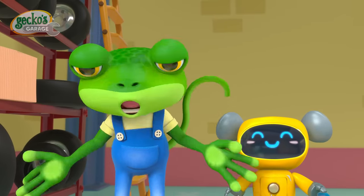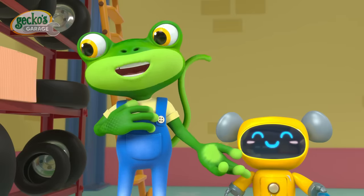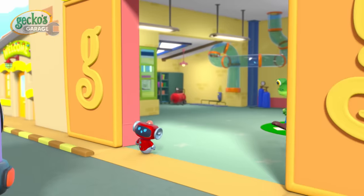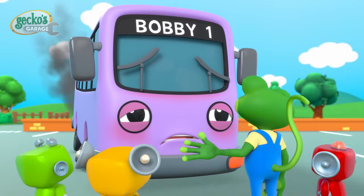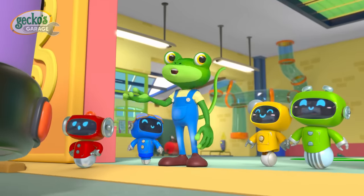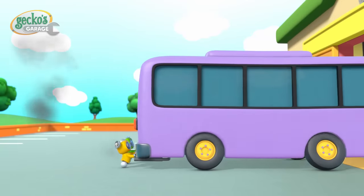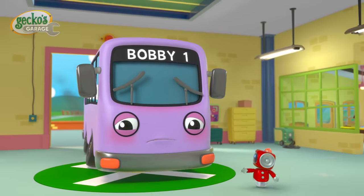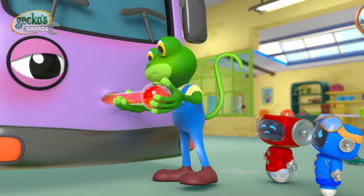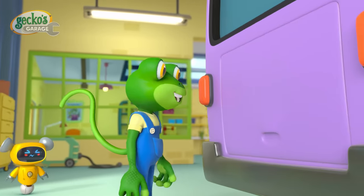Hello, everyone. Welcome back to Gecko's Garage. It's a quiet day today. We're just doing some spring cleaning. What on earth was that noise? Bobby the Bus, you don't look well at all. Come on, let's take a look at you. Oh dear, Bobby's not well at all. Let's see if we can work out what's wrong.